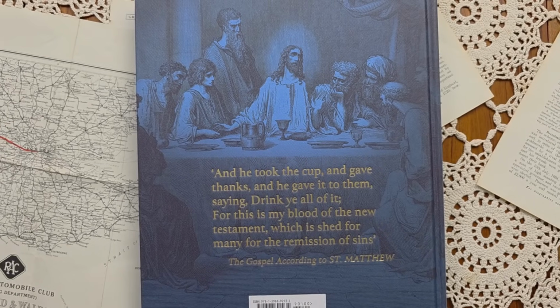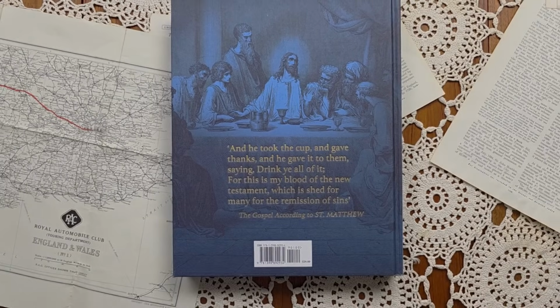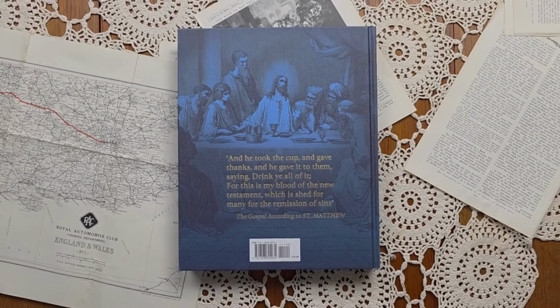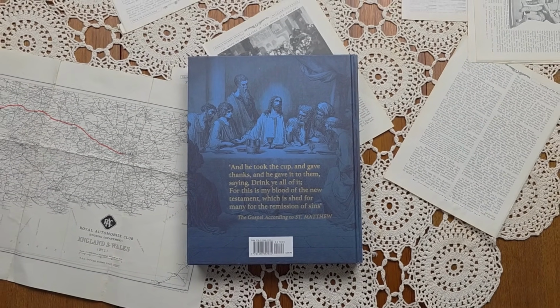He took a cup, gave thanks, and he gave it to them, saying, "Drink ye all of it. For this is my blood of the New Testament, which is shed for many for the remission of sins."